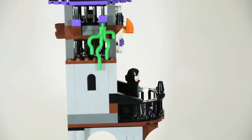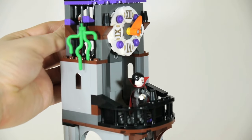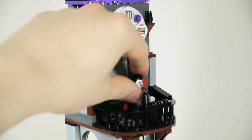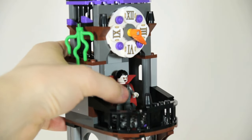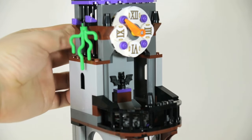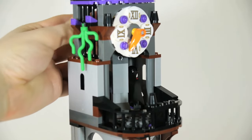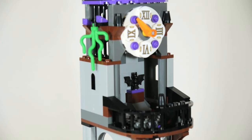You've also got this nice play feature. When you turn this knob in the back, the hand on the clock moves, and the thing behind the vampire rotates, so you could put him on there, or any other character, and spin it and put his arms down and spin it around and he disappears. So it's like a cool secret passage spinning bookshelf type thing, which is a very big part of Scooby-Doo, the weird spinning doors and stuff in old mansions. So that was a nice touch that they added that.